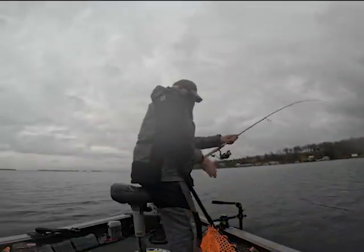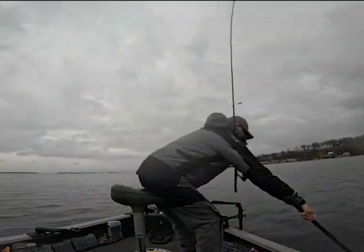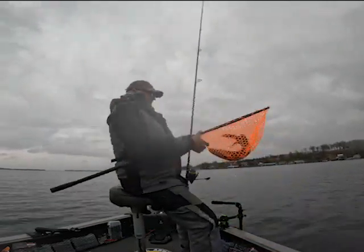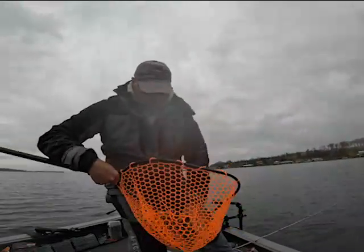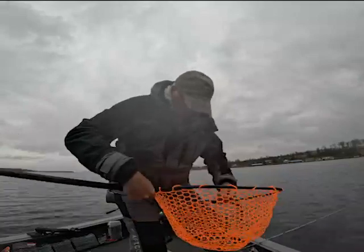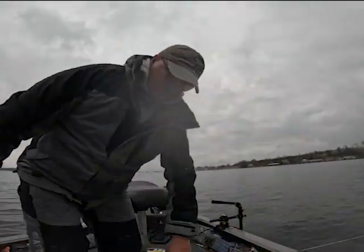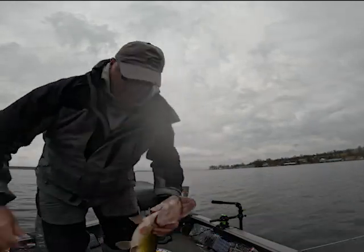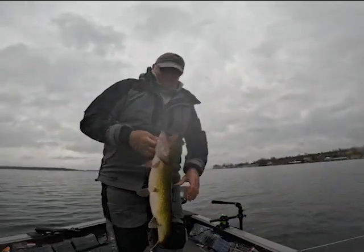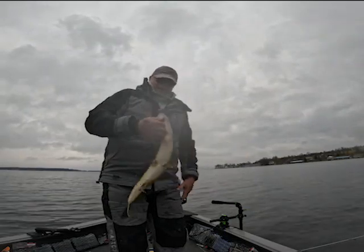Hey, buddy. Not a whopper. He's going crazy, ladies and gentlemen. Pickerel gone wild. Alrighty, cool. There you go. First fish of the new year. Cool deal. Nice.